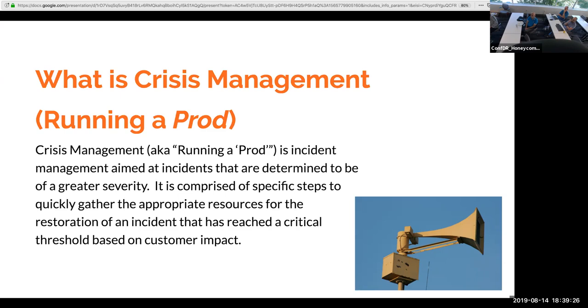So crisis management, we call it running a prod. We use that for short because it's too hard to say production incident. With crisis management, we take each incident and assign it in a severity matrix. We use just four simple things: a sev 0, sev 1, sev 2, and sev 3. We'll go through those, and we have an appropriate threshold for each.